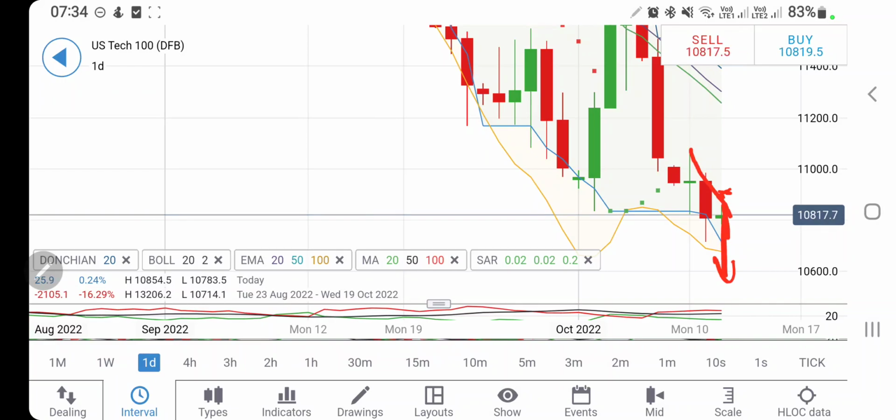Hence 10,900, 920, 950 levels should be a good reversal level. Yes, you can buy there at 10,850, but then expect 10,870, 10,900, 920 and 950. These levels you should watch out for. It can reverse any point of time from these levels. Hence you have to be cautious and alert. And only bullish move is above 11,000.